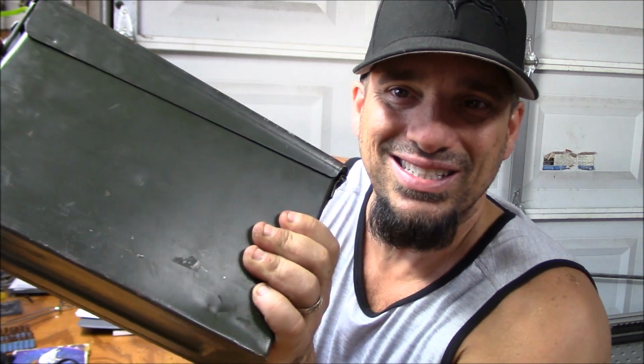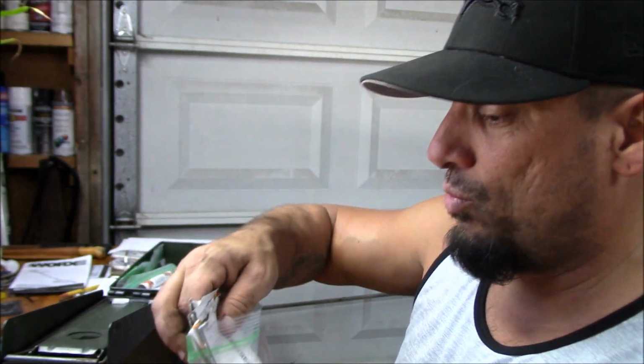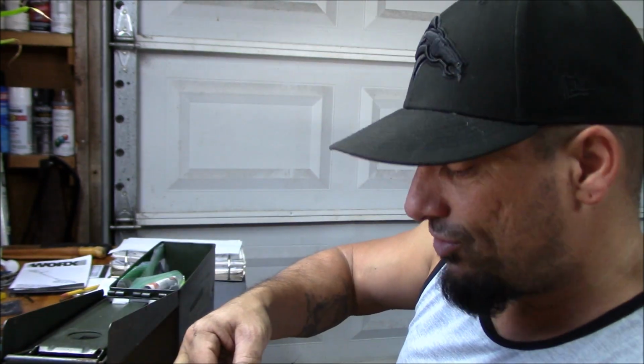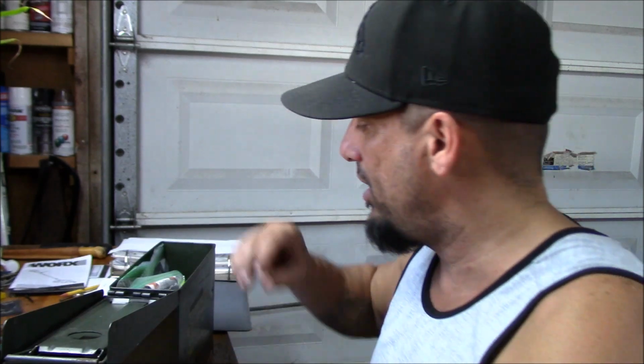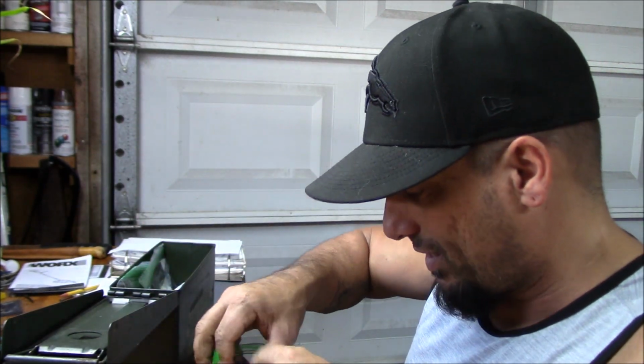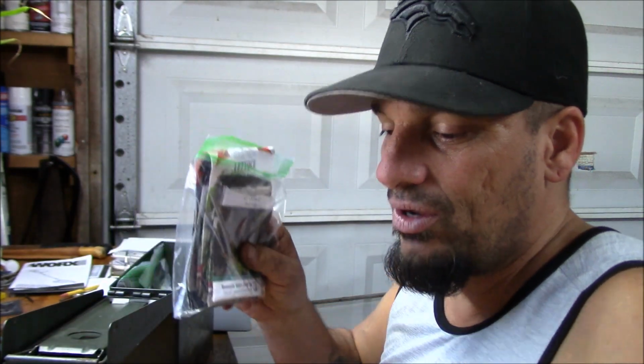All right, so I got the seed ammo can out. I put them in bags, I just didn't label them, so I'm not sure what's in them. These are all cucumbers, okay. Onions, carrots, all right, cool. All my lettuces and kales are in here, I can already tell. Lettuce, yeah, all kinds of lettuce, all kinds of kales in here.